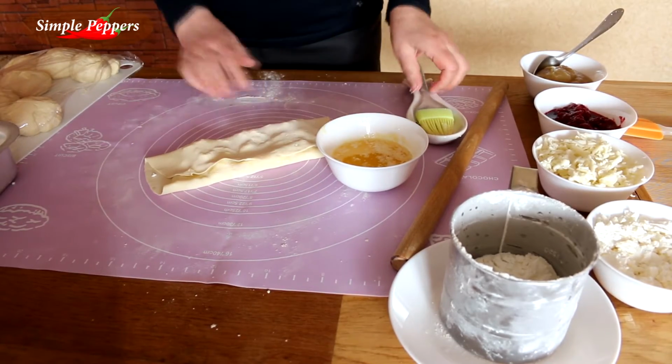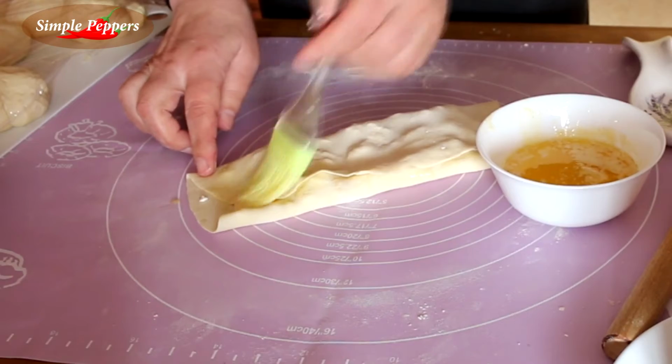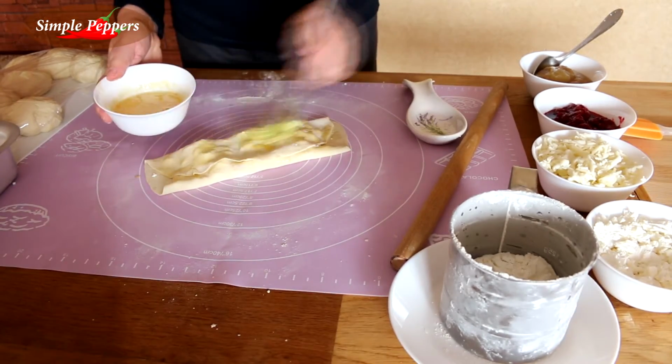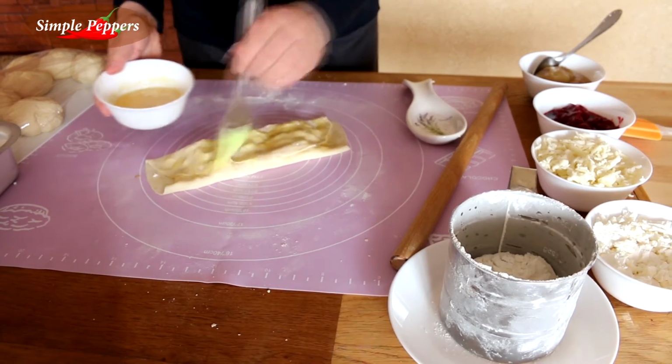What's the best doughnut filling? I like to change the type of filling in these baked doughnuts: strawberries, raspberries, cheese, whatever. If using jam, preserves, or jellies, choose a thick one.